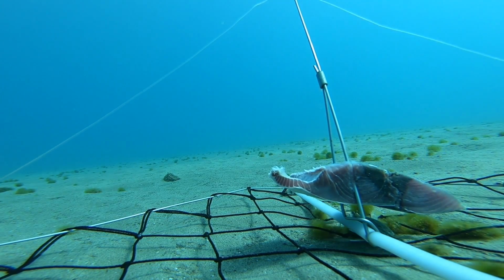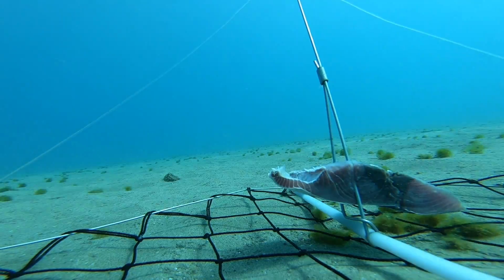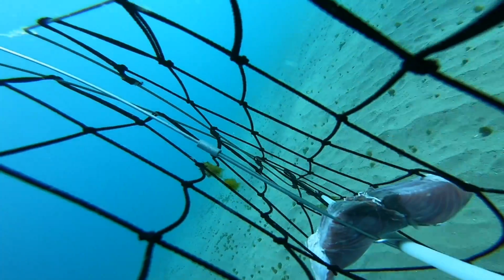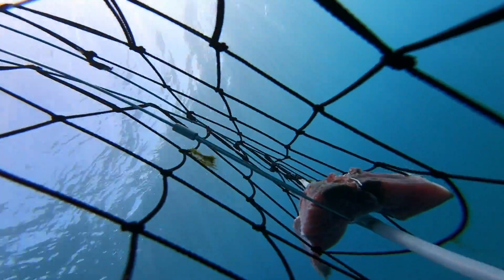Trying to figure out how to get out. He was all tangled up, so he's a little bit confused there. But he ate his fill and then left the trap. I did not know that they would do that either. So we pulled it up, and that was the first lesson to take away from this.